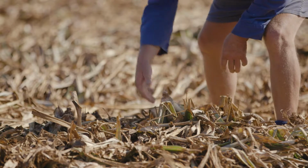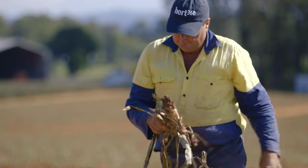Mr. Williams also uses mulching as a tactic to protect his soils. "When we finish our return crops, we mulch them back in. That gives us good ground cover until we're ready to plant again. So that we also plant cover crops at certain times."